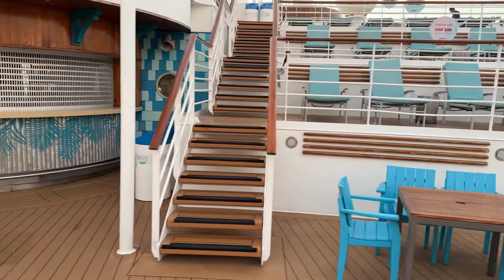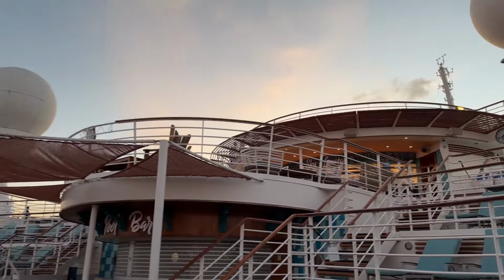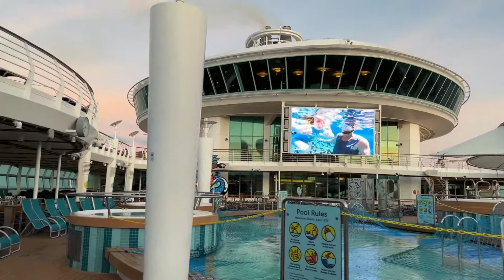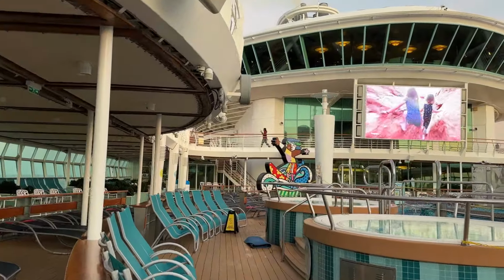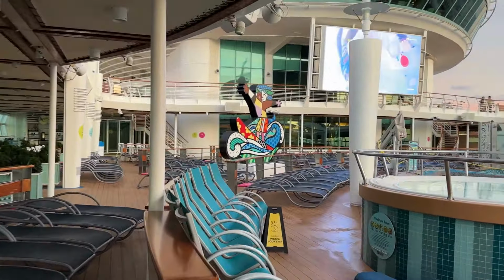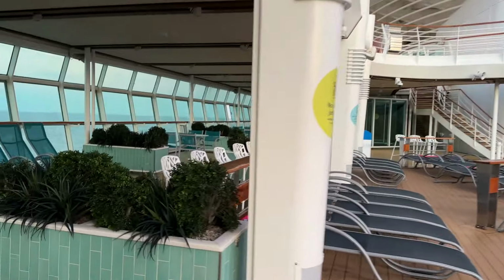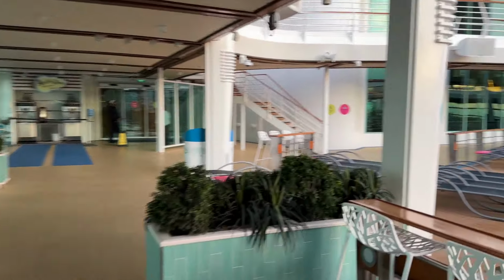Again, it's super early. At the very top is that sky lounge we were at earlier. And, you know, some funny videos on the big screen. And anytime these pools are open, there's always lifeguards here. Even the moment we boarded the ship, there were already lifeguards. Good amount of them. Lots of types of seatings, as you can see.